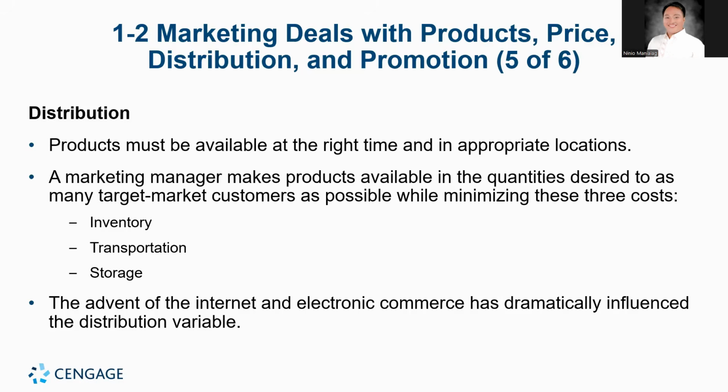So a marketing manager makes products available in the quantities desired to as many target market customers as possible while minimizing these three costs. First is inventory, transportation, and lastly is storage. A marketing manager must ensure that the business has enough products available to meet customers' demand. Having too few products may result in lost sales, while having too many products may increase cost and lead to waste. For example, a bakery needs to prepare enough bread every day to satisfy customers. If they produce too little, customers may not be able to buy their products. However, producing too much may result in unsold products and additional expenses.